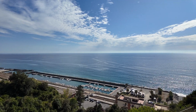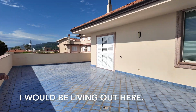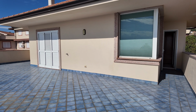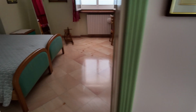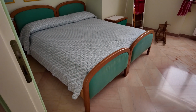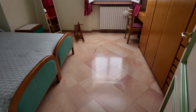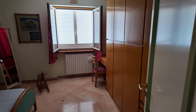Let me give you a glimpse of this gorgeous terrace, too. It is absolutely massive. Really, really big. Wow. All the way up at the top of the stairs, and there's another bedroom here. Good size there. All the bedrooms here seem to be very good size, and there's other rooms for things like studios or gyms or things like that. And again, lots of airflow, a lot of windows in this place.